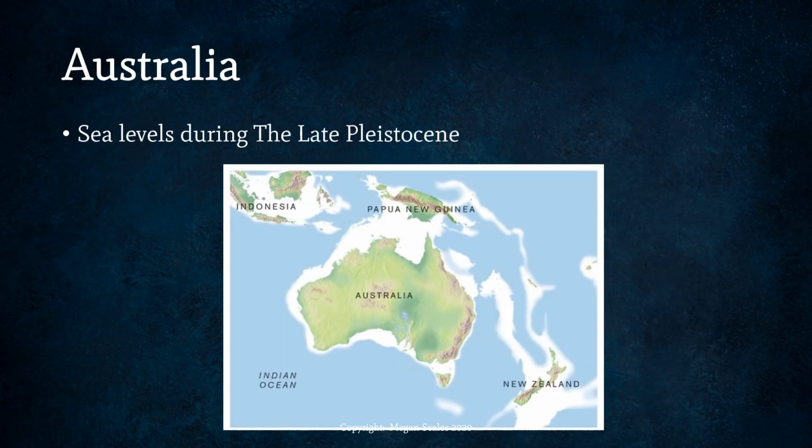And for reference, this is what the sea levels would have looked like then. So there still would have been quite a bit of ocean to cover to get to land from Indonesia and the rest of Asia. But they did make it, and it's sad to think that there are all these sites probably underwater now that had many early human settlements or sites that we probably cannot access because they're under the ocean.